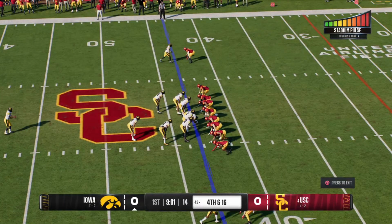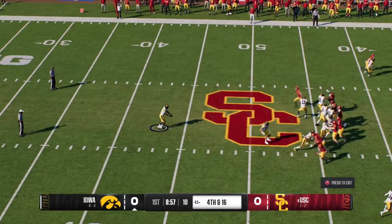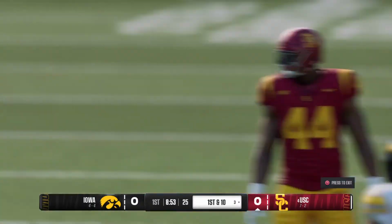And the Hawkeyes will line up to punt it away. First punt of the day, and he'd love to lock them up close to their goal line. Gets off his first one of the day. He was called on 5 times in the victory last week.